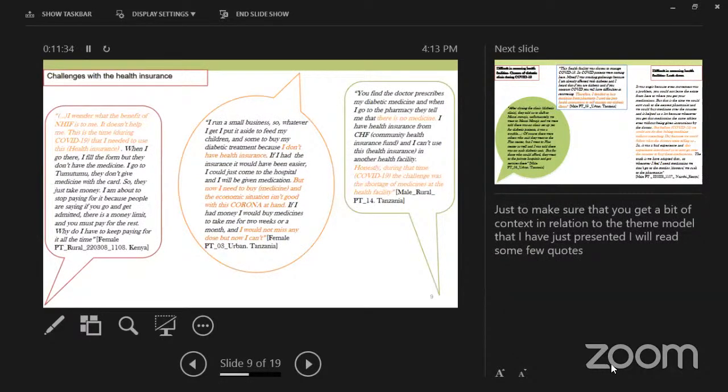So just to provide a bit of context from participants' narratives in relation to the themes that I've just presented, I thought it is important for me to highlight quickly. I won't read everything, for the interest of time, just to provide a bit of story behind what I've just presented. From Tanzania, we can see that one participant was talking about not having health insurance and she was trying to explain that, but now I need to buy medicine and the economic situation isn't that good with this corona at hand. If I had money, I would buy medicine to take me for 2 weeks or a month, and I would not miss any dose, but now I can't.